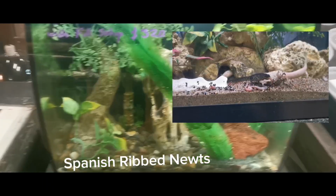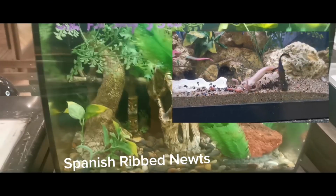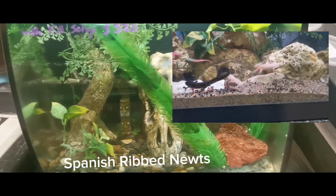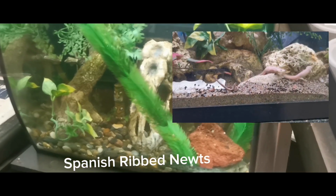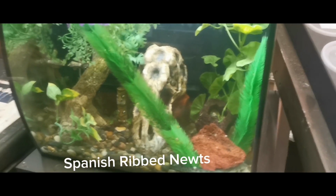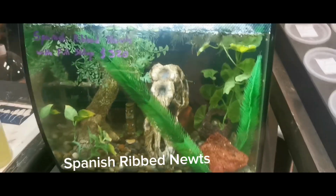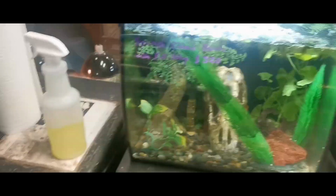And then here we have a couple of Spanish rib newts set up in here. These are a lovely little alternative to axolotls, which are now actually illegal to keep in BC. They have been for quite some time. I mean, you can keep them, but you're not allowed to sell them, and well, we're a storefront, so clearly we can't sell those. But yeah, Spanish rib newts, they're lovely little things.